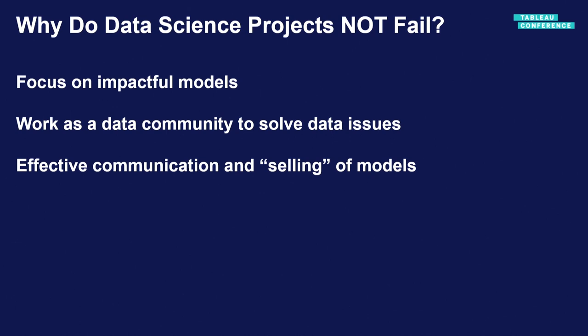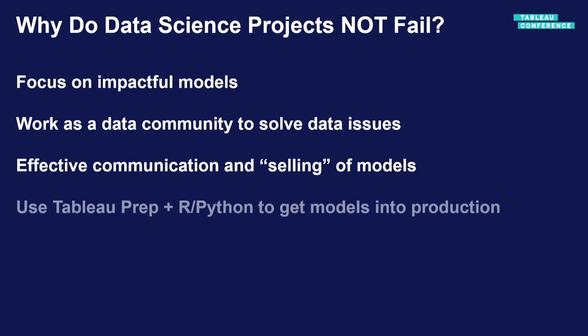I hope all of you have peers or coworkers who you're comfortable having this type of open dialogue with. And of course, we just spent the last 40-ish minutes talking about how we can get our models successfully into production with the need for very little, if any, engineering support using Tableau Prep's new integration with R and Python scripts. Using all of these together, I think that most of our models will succeed, not fail like we saw earlier. So now, I want all of you data science wizards to get out there and work your magic.